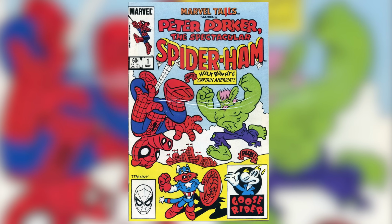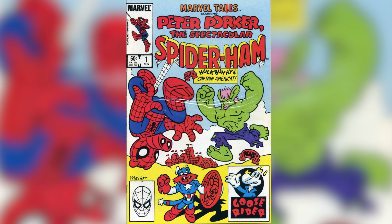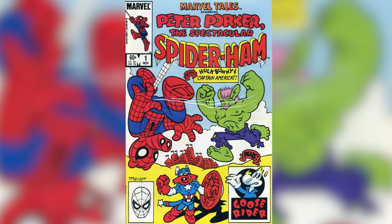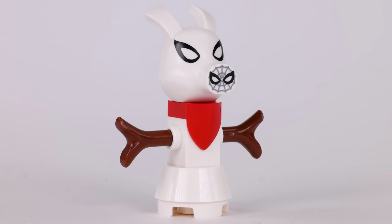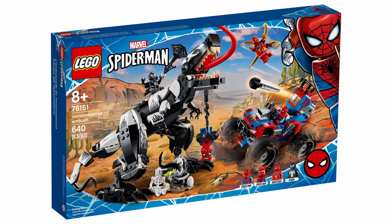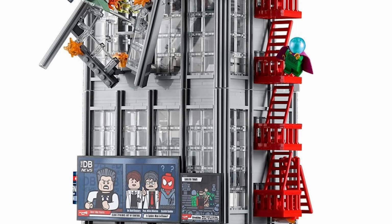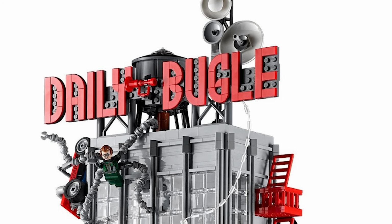Spider-Ham was first featured as star of the 1983 humorous one-shot Marvel Tales. It featured a load of animal versions of Marvel characters. Being almost entirely white, you may have guessed that this is Snow Spider-Ham. Snow joke! The head in this distinctive white colourway is new and exclusive to the calendar. A colour version appeared in 76151, Venomosaurus Ambush, and 76178, the Daily Bugle, which I still haven't built.